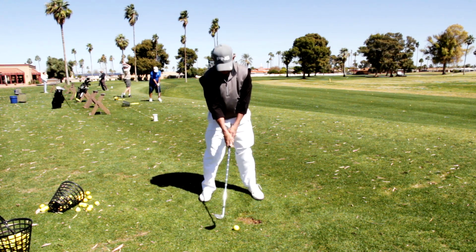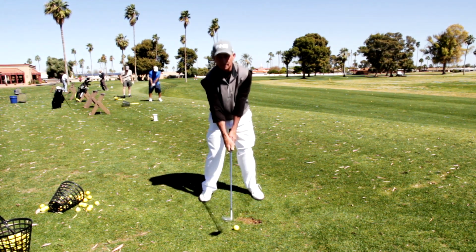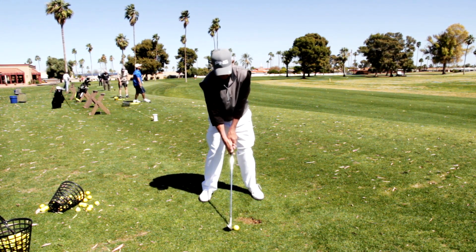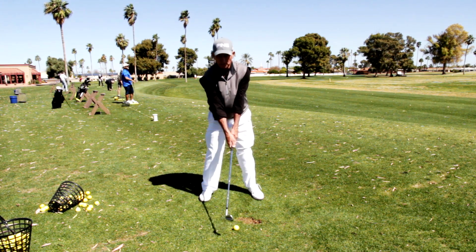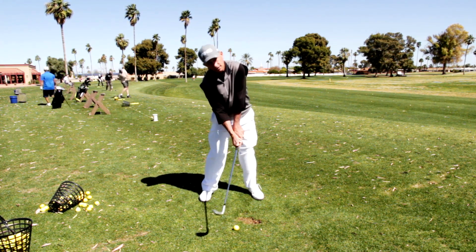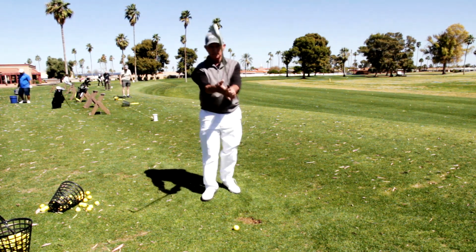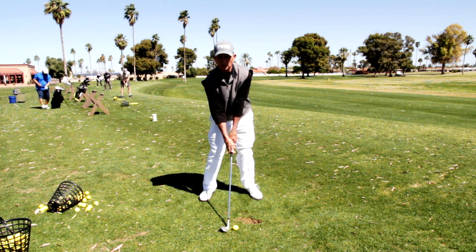So if we start in a unique place at address and they end up at impact where they want to be, then in the case of a weak grip, we're going to end up open. In the case of a strong grip, we're going to end up where the hands want to be, opposing one another, closed. That's the problem. So our grip has to be neutral. There's varying degrees of strong and varying degrees of weak. We just want bam, bam, bam, neutral, no influence. A lot easier to learn how to play golf.